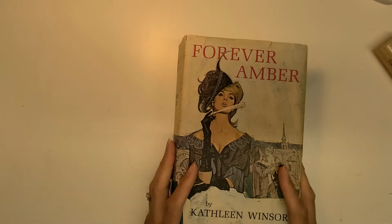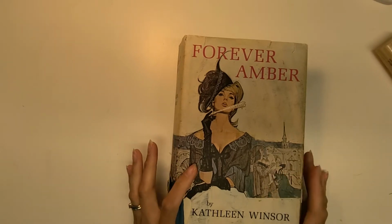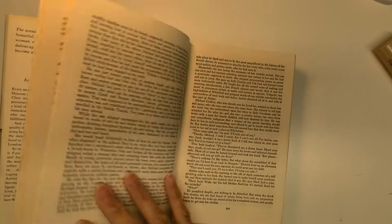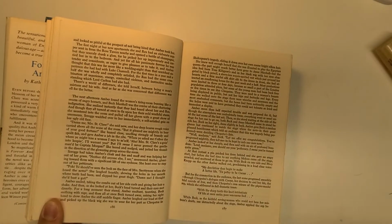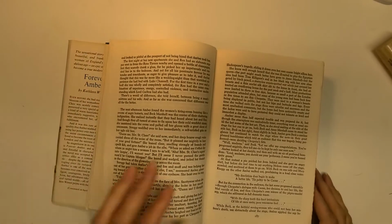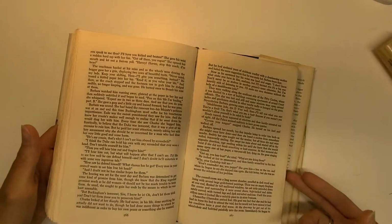Maybe my 2023 junk journal will be Forever Amber. Got this book and it's just a monster. I mean, pages on pages. I just like that my name's all over it. Isn't that terrible? It's a whole book about me. A whole year about me.